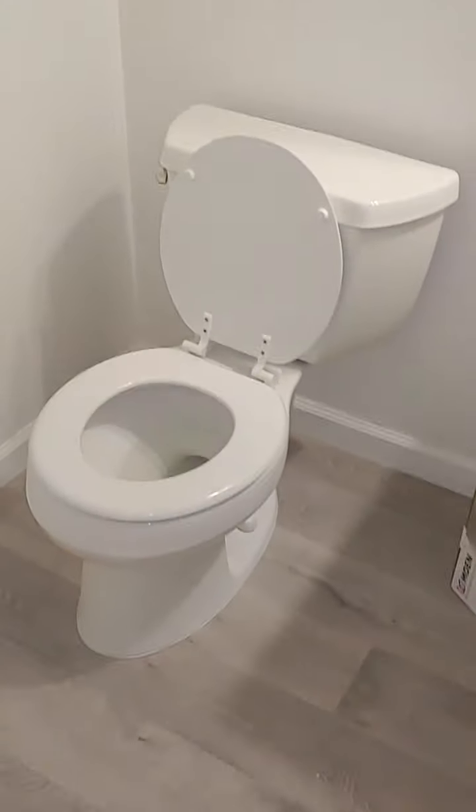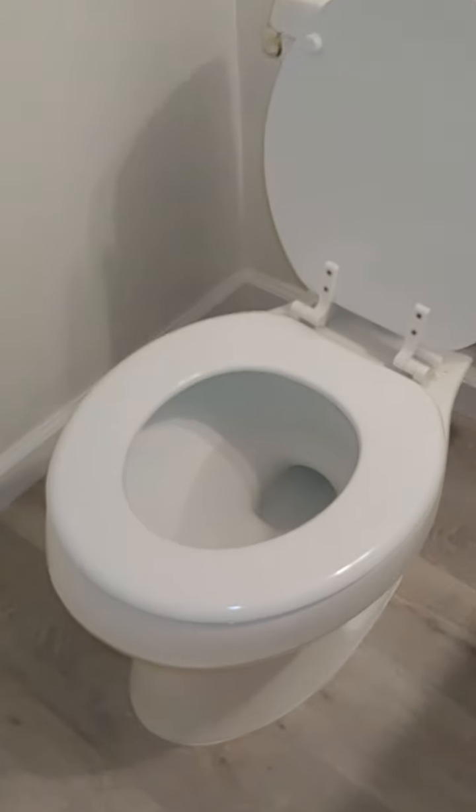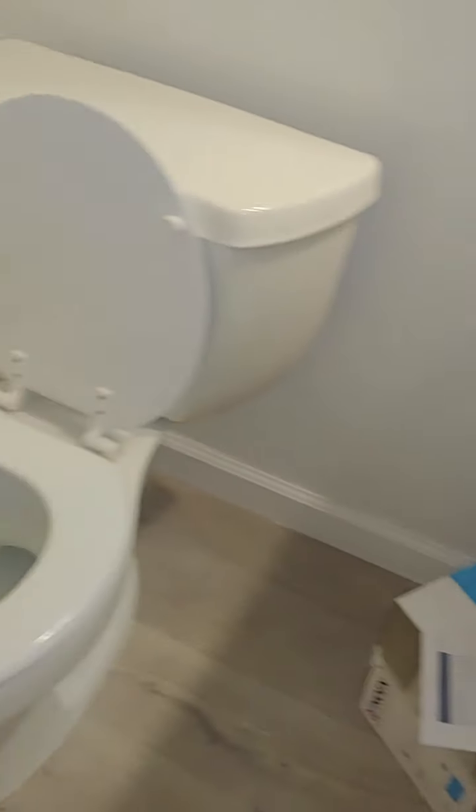This is the bathroom. So yeah, you're gonna want another toilet for this guy. It's a low, round kind. Floors look good.